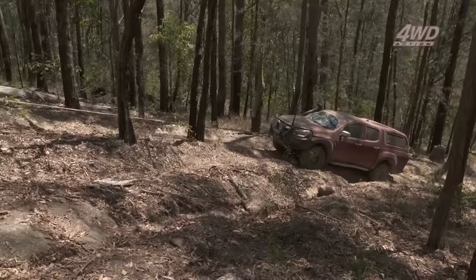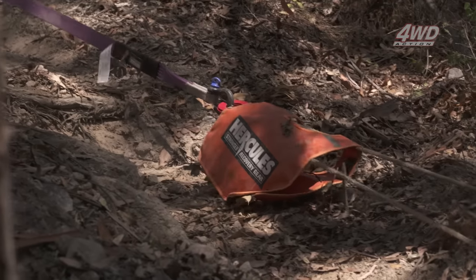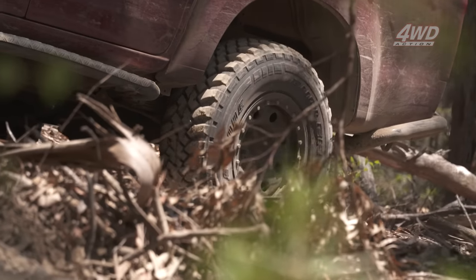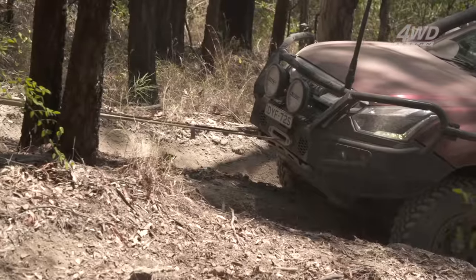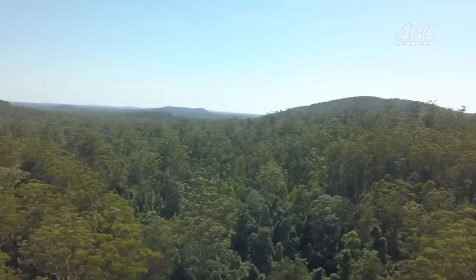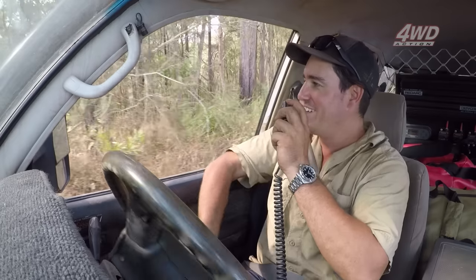Okay. And that's exactly what we had to do. Winch after winch, and we even had to use a pulley block at times. And after all that, we were done for the day. What do you reckon, boys? I reckon, far out. I remember that track for a while. You and me both, mate. You and me both. That was hectic.